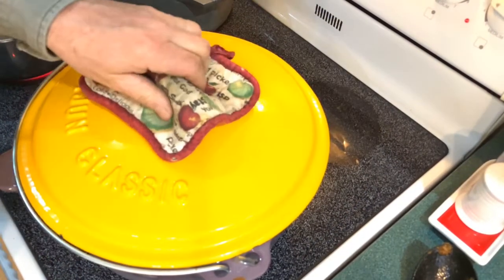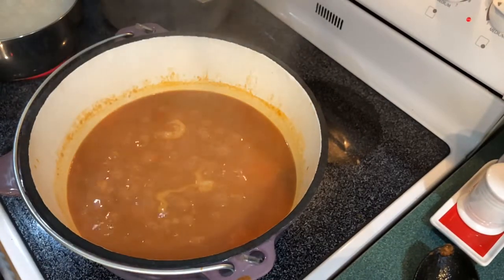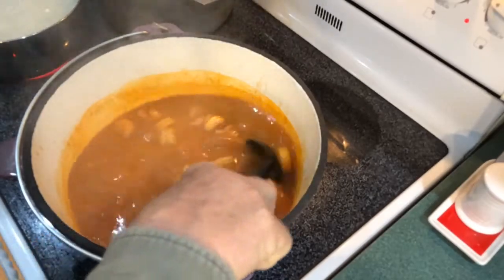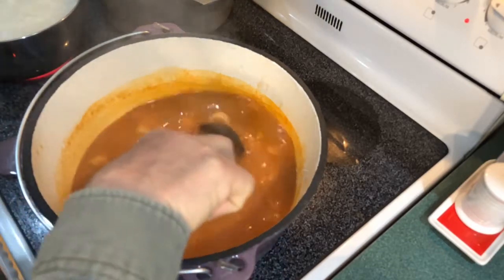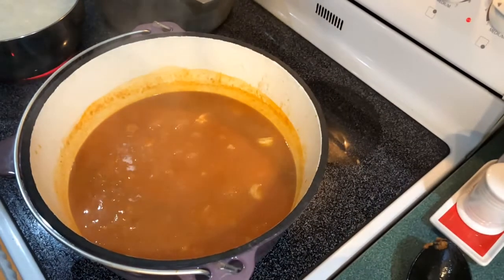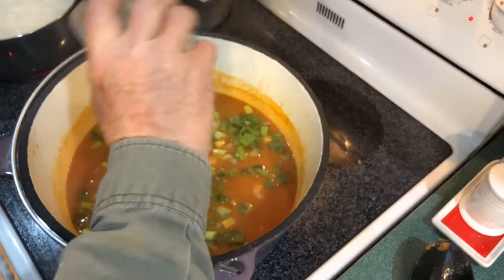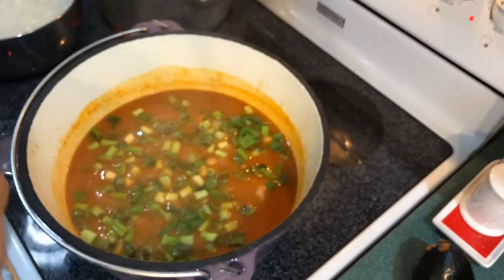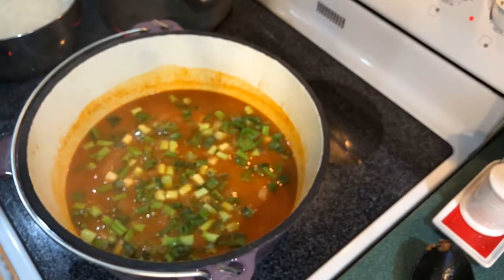Okay, we've got about 5 minutes left on our Mary Eldean shrimp courtbouillon. As you can see here, it looks pretty good. One of the things we do at the end, I forgot to mention this in the beginning, so it's good that you hung around to see to the end of this. I'm going to add green onions. We add that to it, let it simmer about another 5 more minutes, and then we'll be ready to serve. Come back and check on it.